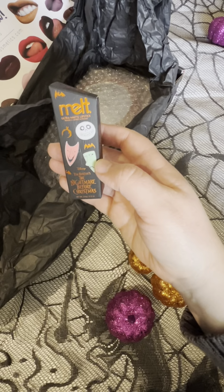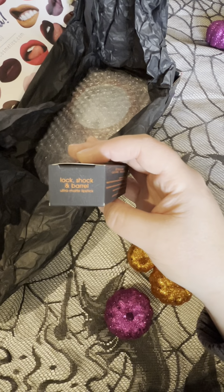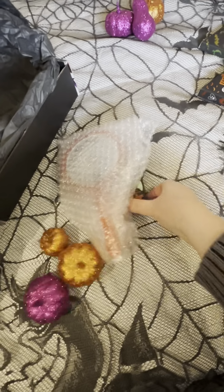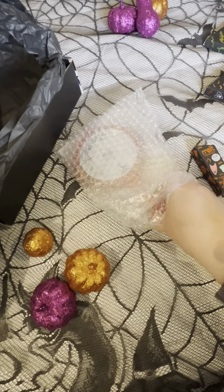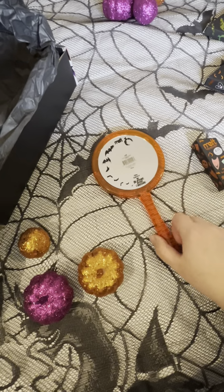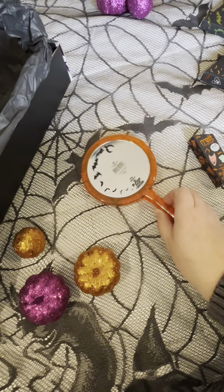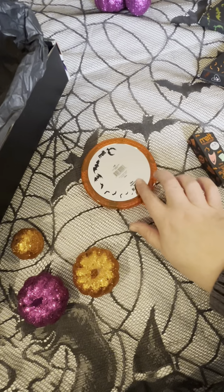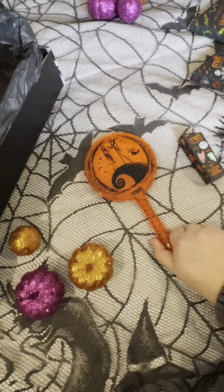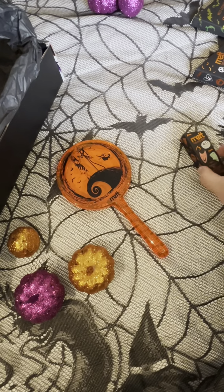I picked up the Melt Ultra Matte Lipstick in Lock, Shock, and Barrel. And I also picked up their Melt Disney Tim Burton's The Nightmare Before Christmas mirror. This is printed on there. It's not a sticker. And that is what the other side of the mirror looks like. This is actually my first mirror like this. I have never purchased a mirror like that.